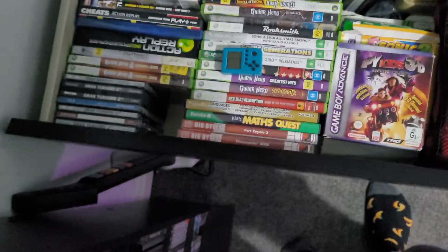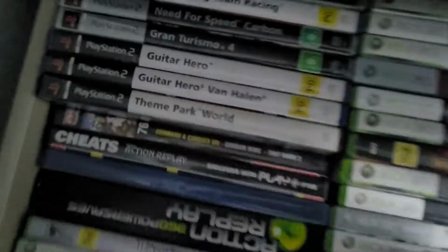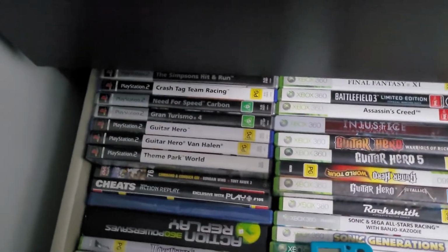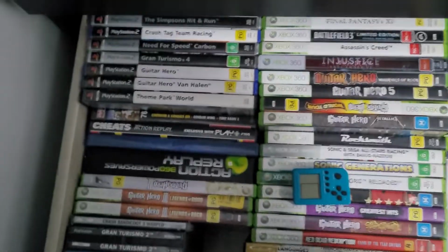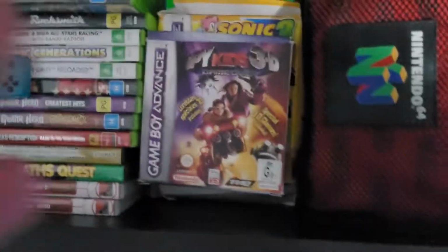Next up, we've got just random games. These ones weren't good enough to be displayed on the shelf either because they were scratched or because I've got duplicate copies. For example, with Guitar Hero on PS2, it's much better on Xbox 360, so I've got the Xbox 360 stuff out. Whereas I grew up with it on PS2, so that's why I've got it in there. But a lot of these games are scratched and don't run anymore, or I just didn't want them on the shelf for whatever reason. And I've got a few boxed GBA games in there too.